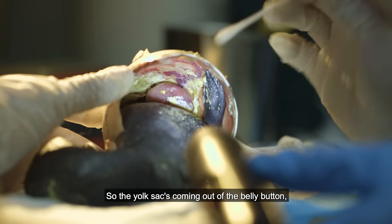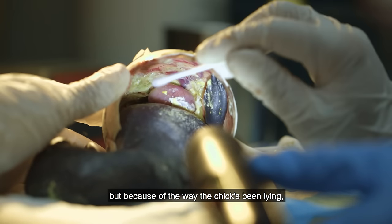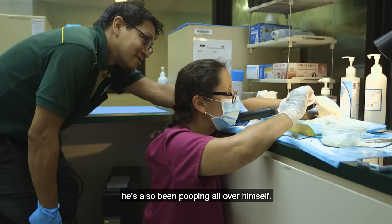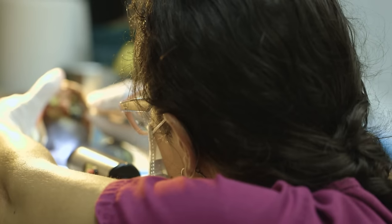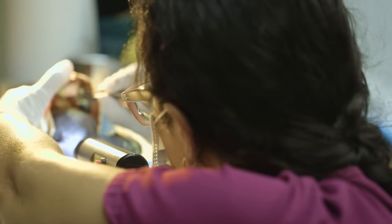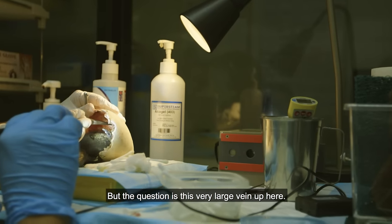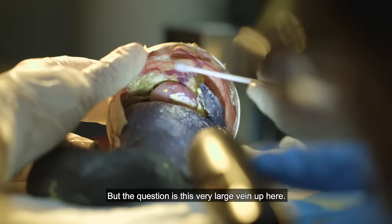So the yolk sac's coming out of the belly button, but because of the way the chick's been lying, he's also been pooping all over himself. The delicate yolk sac works like a placenta, containing all the nutrients the chick needs to grow strong inside the egg. Damaging the yolk sac now could prove fatal for the chick. But the question is, is this very large?